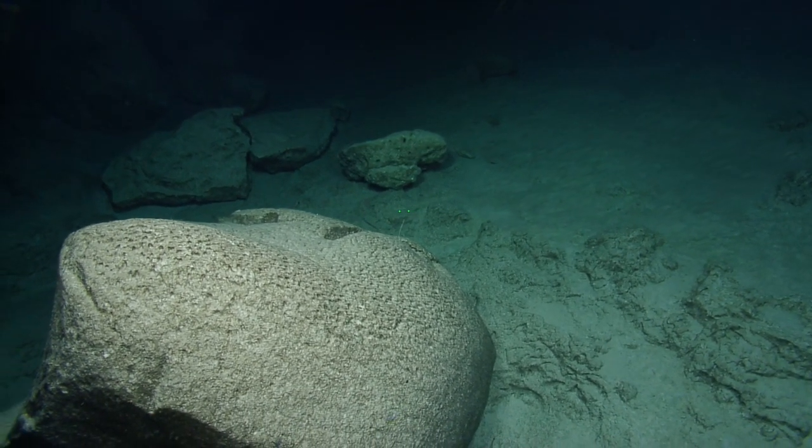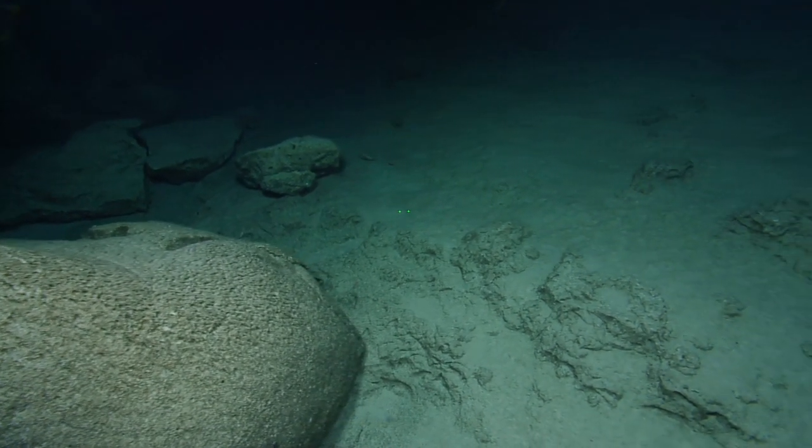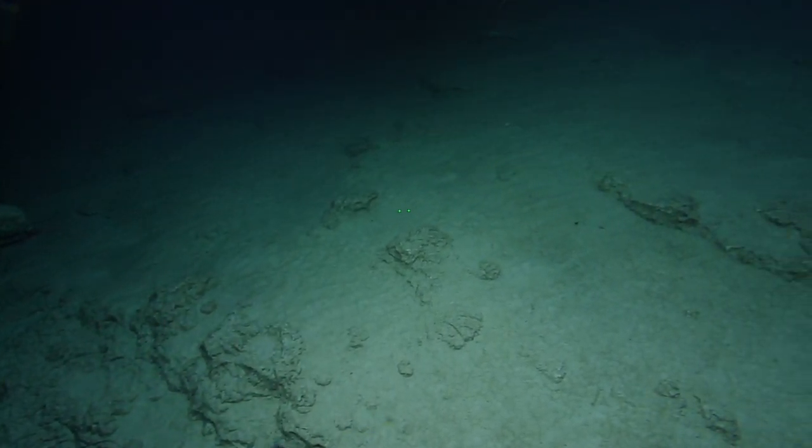Let's follow these boulders to their source. But I've kind of turned around here. Yeah, no worries. You want to continue in a northwesterly direction, right? Yep.